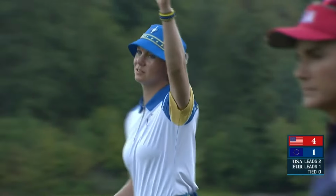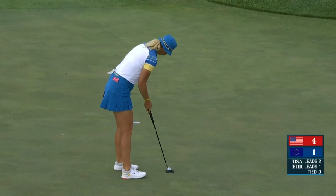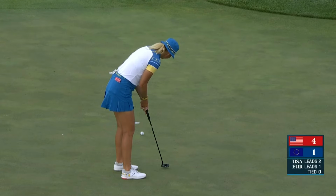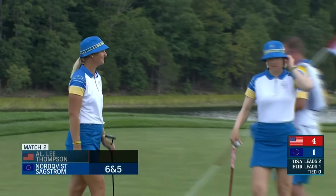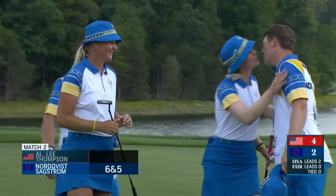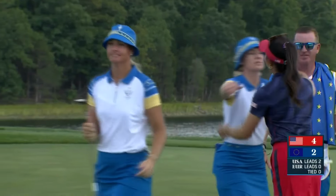Oh, yes! Madeline Sackstrom! It is her honeymoon. Experienced player in this match between Team Europe and Team USA. No messing. That is a dominant performance from the Swedish pair. Nine under par, 6 and 5, done and dusted early. The blonde bombshells from Sweden get it done on Friday afternoon. And Madeline's telling Jaxi, I told you the honeymoon would be good.